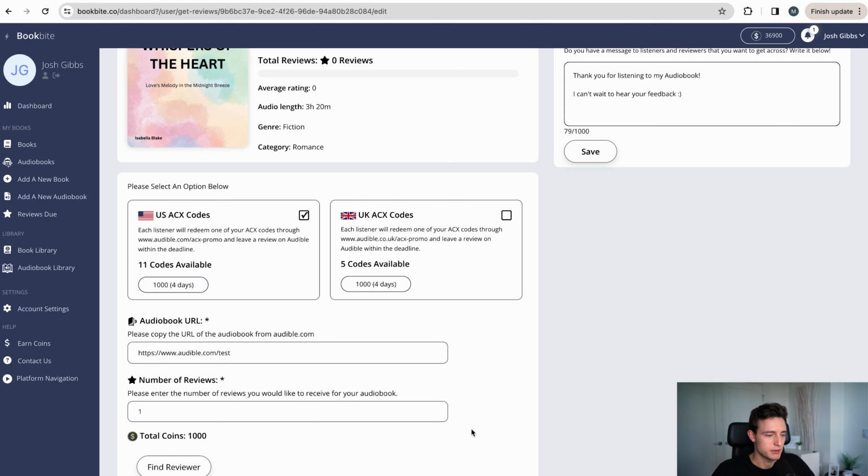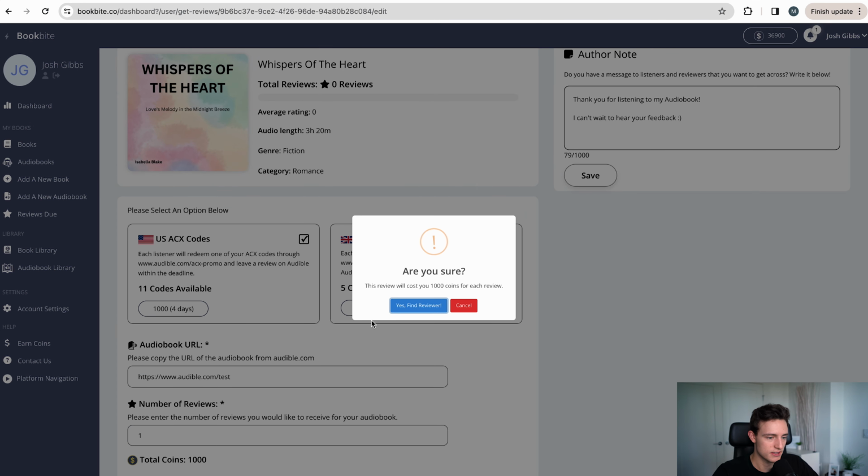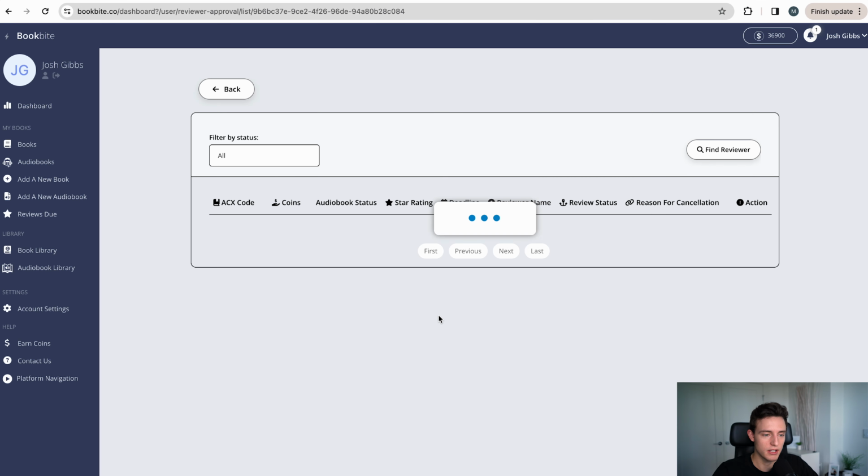This isn't a real book, so let's put test. And then the number of reviews that you want to receive. Each review is going to cost you 1,000 coins. So we'll just do 1 in this instance, and then click on find reviewer. That's going to put it onto the Bookbite platform.